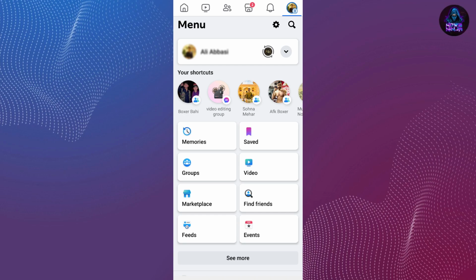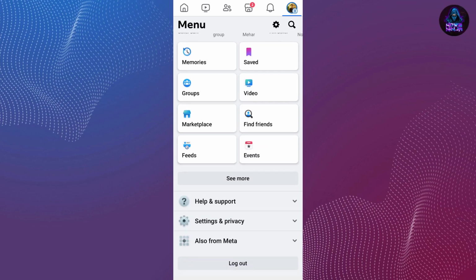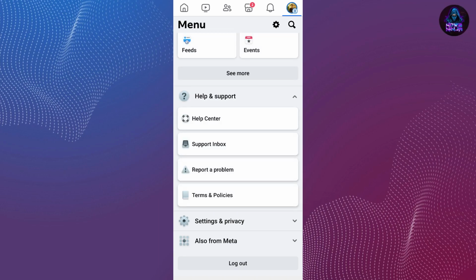After that, you are going to scroll down and then you will be able to see here Help and Support. You are going to tap on that, and after that, you will be able to see 4 more options. As you can see here, the first option is Help Center. You're going to tap on this option which says Help Center.